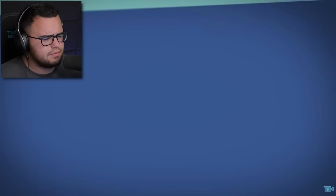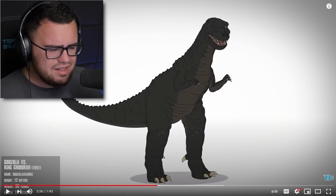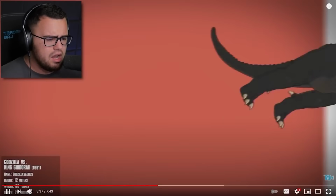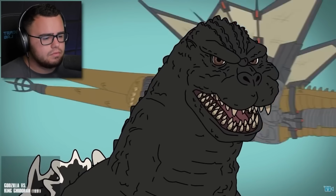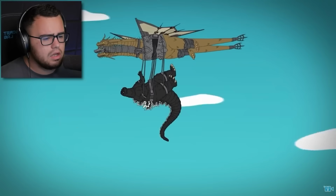In Godzilla vs. King Ghidorah, his original form, the Godzillasaurus... What is that? Godzillasaurus? What the heck is that? That's embarrassing. ...is taken out of the 1940s and exposed to modern-day radiation, turning him into a taller, muscular, and angrier-looking Godzilla. He fights Mecha King Ghidorah, and then gets dumped into the ocean.